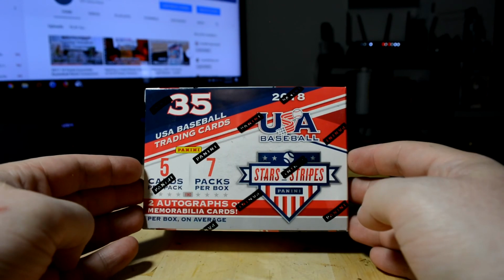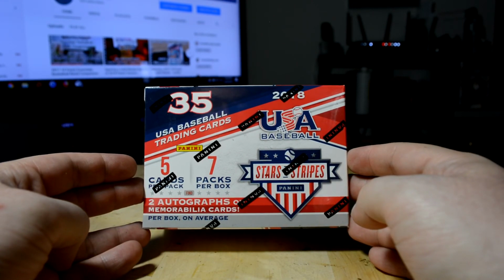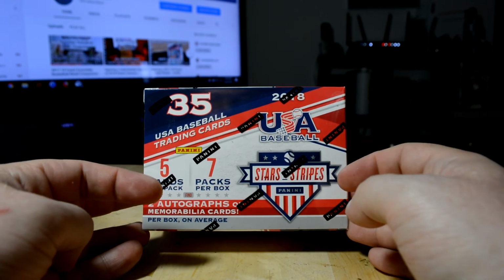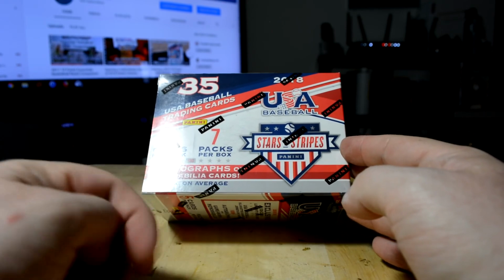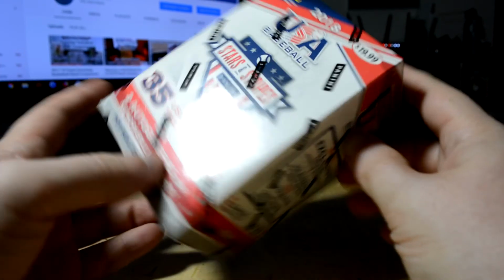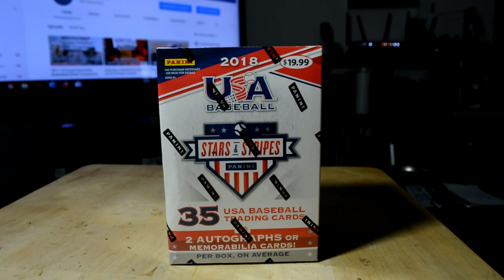Hey everybody, this is going to be another one of these boxes of 2018 Panini USA Baseball Stars and Stripes retail. 20 bucks, 5 cards per pack, 7 packs per box. It says 2 autos or mem per box, but every time I've gotten it, I've gotten more than that. So let's see what we can get.